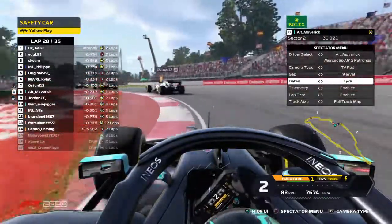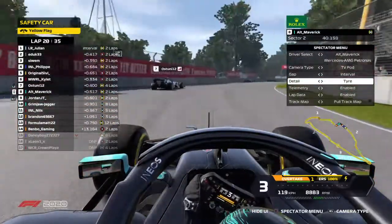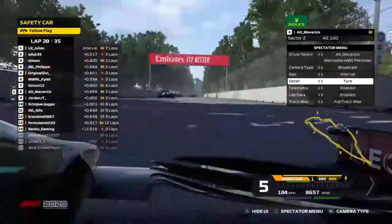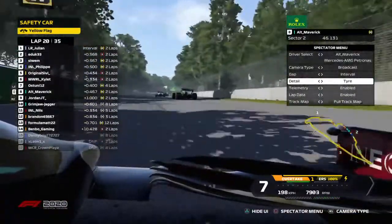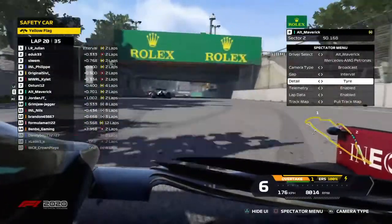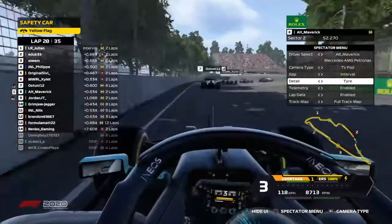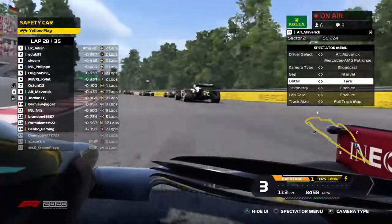Ostuni and Maverick going into the back picked up a 5-second penalty for that, potentially wing damage as well. I haven't had a proper look yet. I'm gonna try to see if not. Maverick doesn't have any. It might have a light green, which is gonna obviously have effect, but we can't see that, I believe. So.